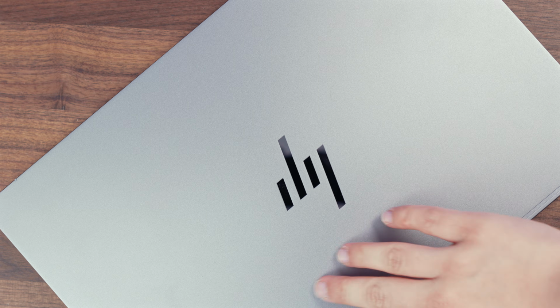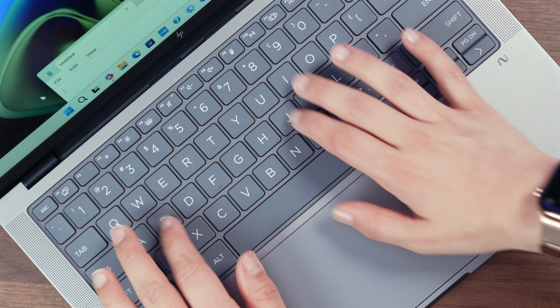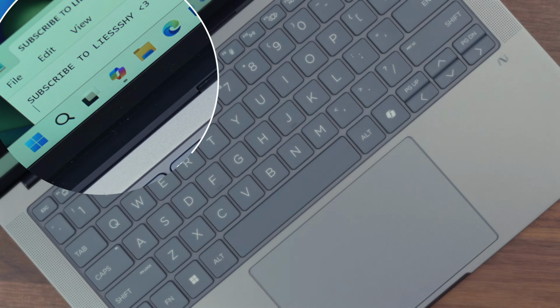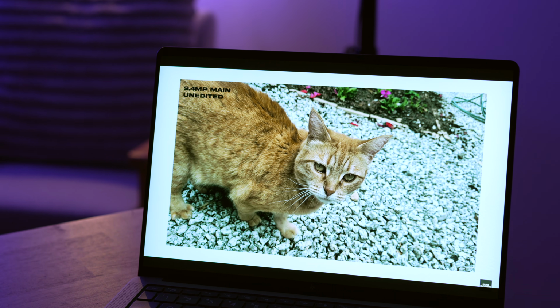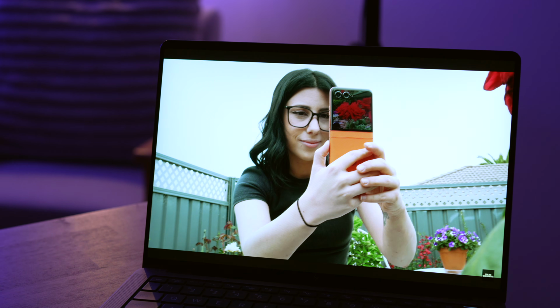My favorite part is this tactile and responsive keyboard. It is so comfy, has great tracking, and feels really good to type on. This specific model that I have has a full HD display that isn't a touchscreen. However, there is another chassis that you can choose that does have touchscreen.